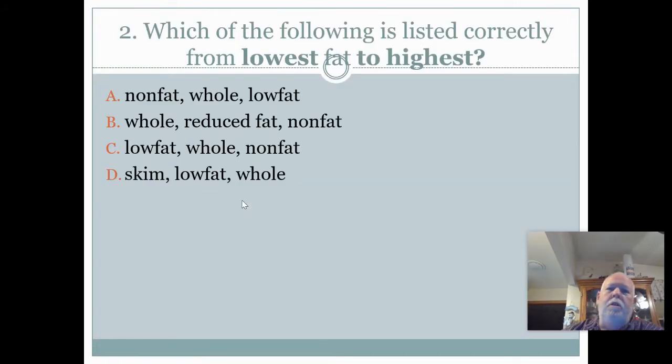All right, question number two, which of the following is listed correctly from lowest fat to highest? Is it A, non-fat, whole, low-fat? B, whole, reduced-fat, non-fat? C, low-fat, whole, non-fat? Or D, skim, low-fat, and whole?